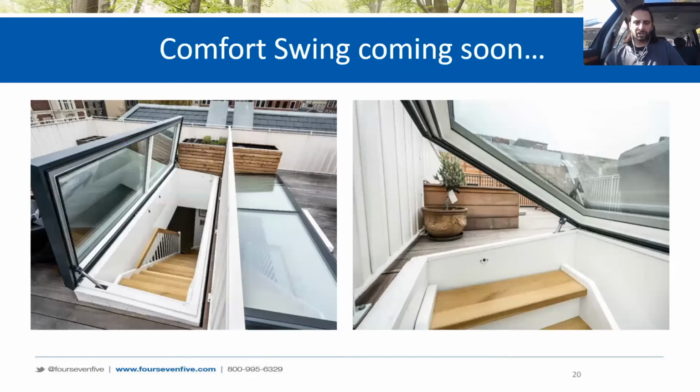I also want to mention that we are preparing to bring the Comfort Solo alternative, the Comfort Swing, to market sometime in Q1 of 2023. This solution similarly is a roof access skylight from Lamilux that offers many of the same benefits that I mentioned previously, but instead of a sliding sash, it offers a hinged operability, which makes it more convenient for locations where there might be limited space in the roof. We're just finalizing the testing for this system, and then we're very excited to be able to offer it, I believe, as I said, in Q1 of next year.